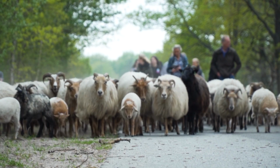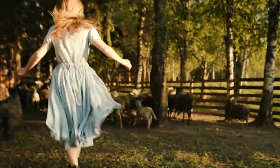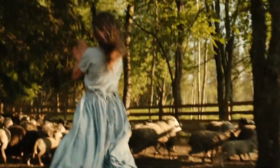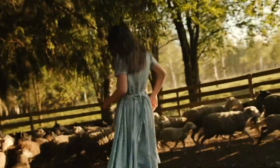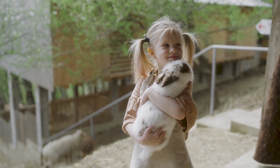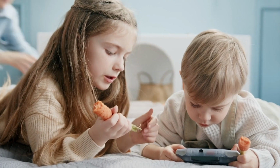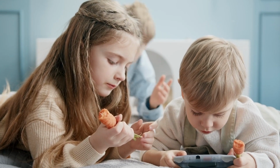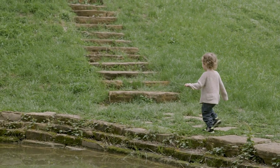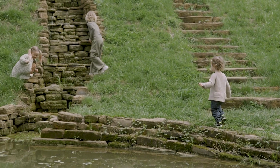But wait, there's more. Remember those kiddos running around? Well, in the 1700s, they weren't just adorable little bundles of joy. They were part of the workforce too. That's right, children as young as 5 or 6 were expected to pitch in with chores. So while little Timmy today might complain about having to make his bed, back then he'd be out fetching water or helping in the fields. Talk about a tough childhood.